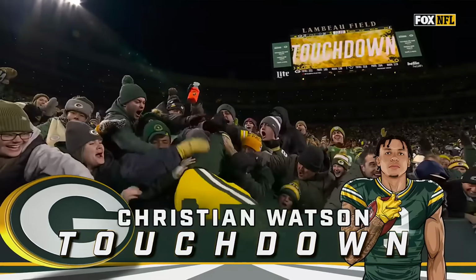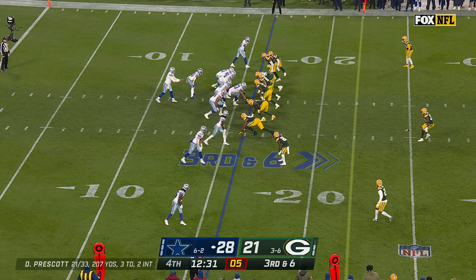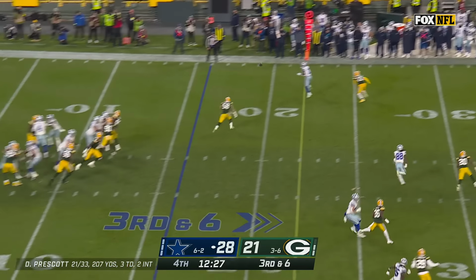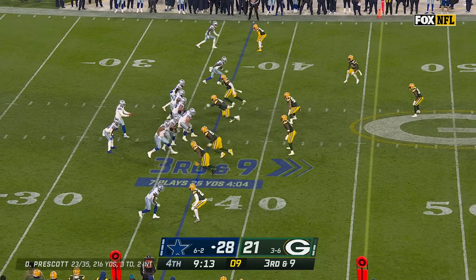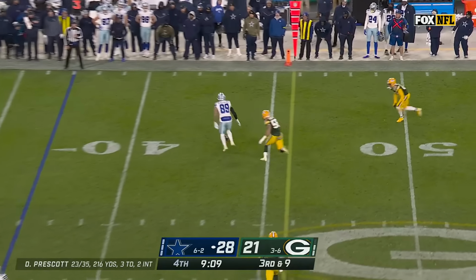On a 4th and 7. Blitz coming. Prescott sees it, gets rid of it. Caught for a first down. 3rd and 9. 4-man rush. Prescott steps away, gets hit as he throws. It's incomplete.